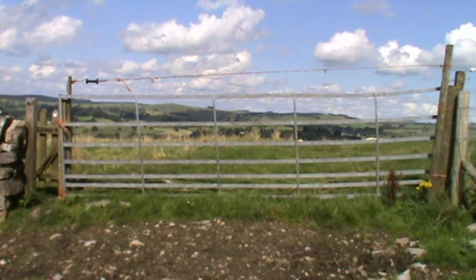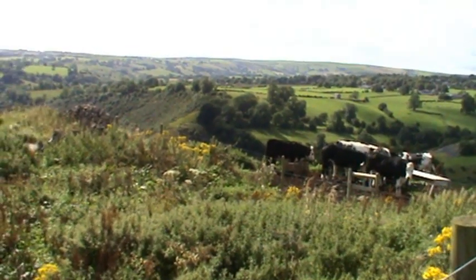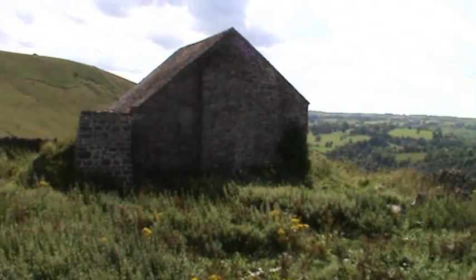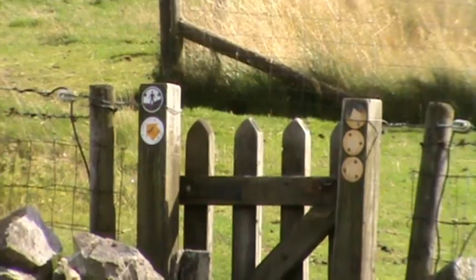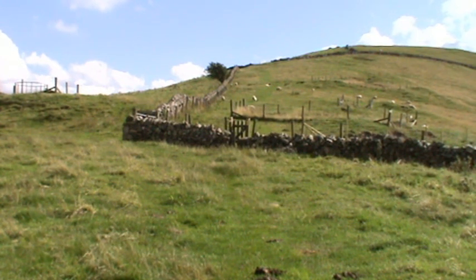Through the gate, turn right, follow the fence. You can see in front of the cows the little stile. So easy to go over there and make a mistake like we did. And there you can see the stone building on our right. We walk by the building on our right hand side, through the gate, and then we walk straight uphill to the next stone fence line.